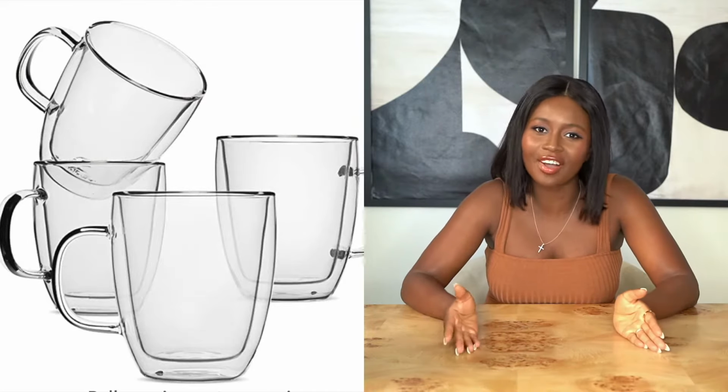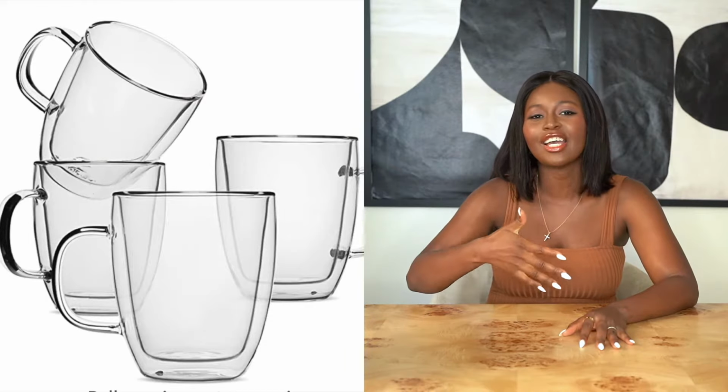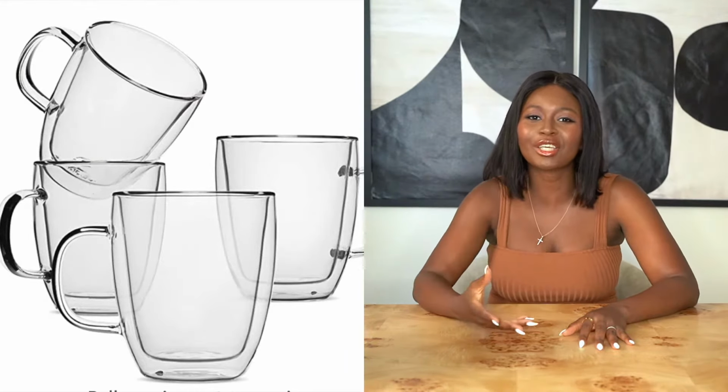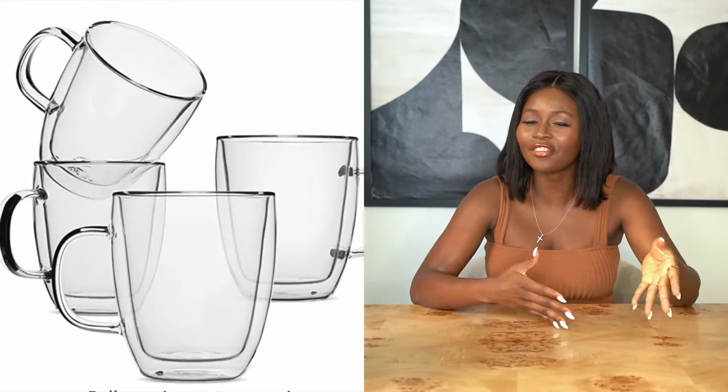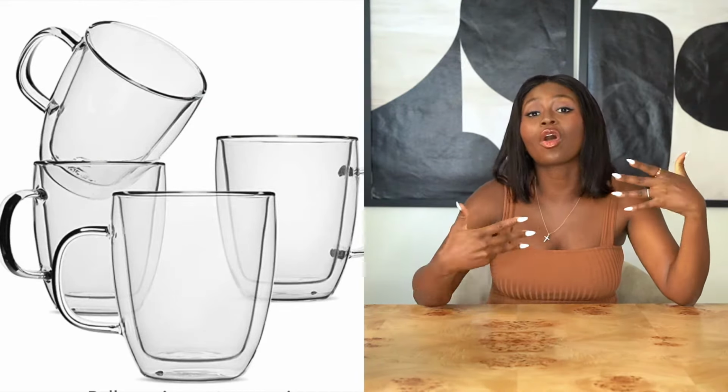Next item up are these double insulated coffee mugs. So you can use this for your coffee, you can use this for your tea, whatever you drink. It's double insulated, so you're getting that second layer of insulation just to keep your beverages cooler if you're having a cold iced tea, or hotter if you're having a hot coffee.